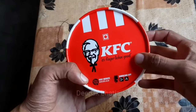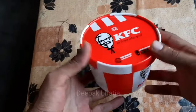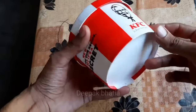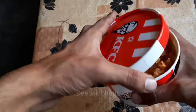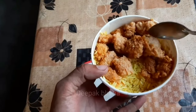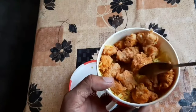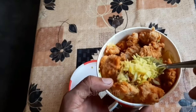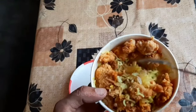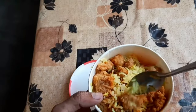Have this KFC chicken rice bowl, KFC website and KFC app. Guys, here is the KFC chicken rice bowl. There are some pieces of chicken popcorn and rice. So guys, let's try this.